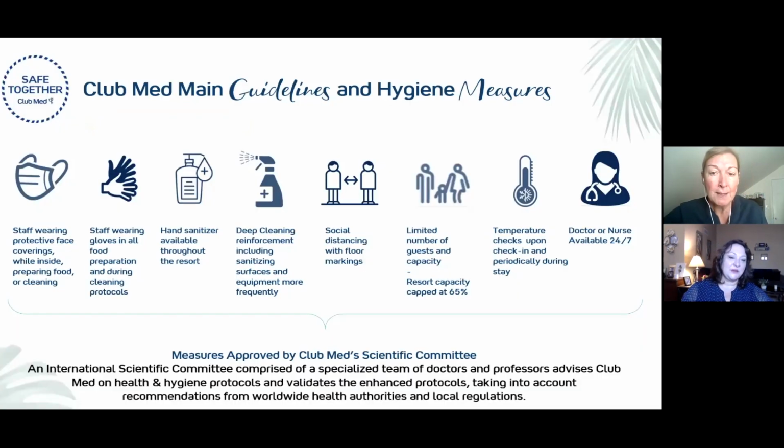Right. Again, the staff are wearing their protective masks, they're sanitizing, there's a lot more deep cleaning, social distancing, lots of foot markings all over the resort, and daily temperature checks. And again, we have a doctor or nurse available 24/7.